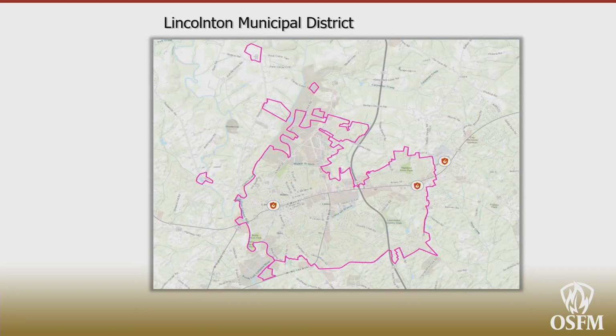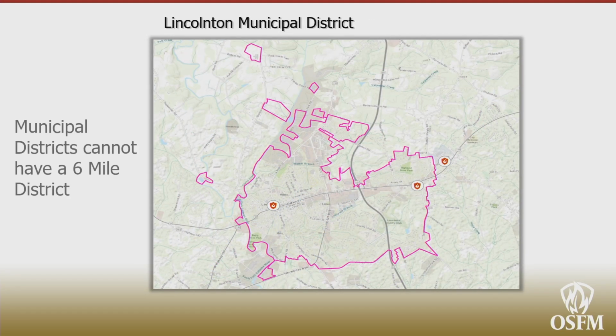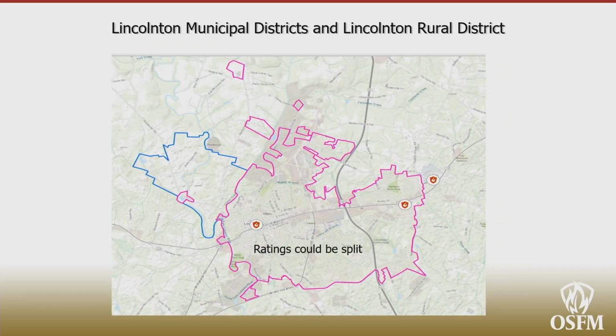So here's Lincolnton's municipal district. Again, within the municipal district, you cannot have a 6, so it can only go up to 5 miles in a municipality. But that municipality can serve a rural district, and in that rural district, you can travel up to 6 miles. So this is good to know.